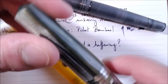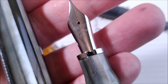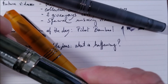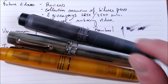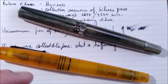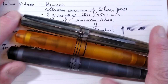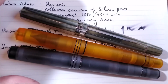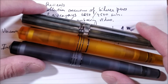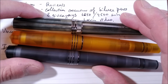This one has a black nib too. This one has just a regular steel nib. But we are talking about almost 300 euros. Again, I'm not criticizing. After all, I have these in my collection. But there are people that have amazing collection of all the Leonardo Momento Zero Grande models in their collection. So I think that we are getting a little bit higher.